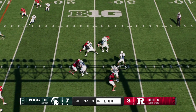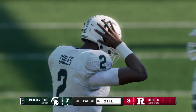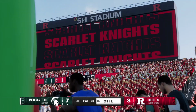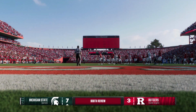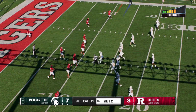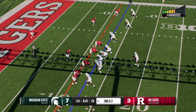Back to throw, it's Childs. Just couldn't quite stay in bounds while making that grab. It's incomplete. They're trying to throw the out route. And let's hold on just a minute here as the officials are going to have a second look. And you know the standard is indisputable video evidence, and the officials will change the call.